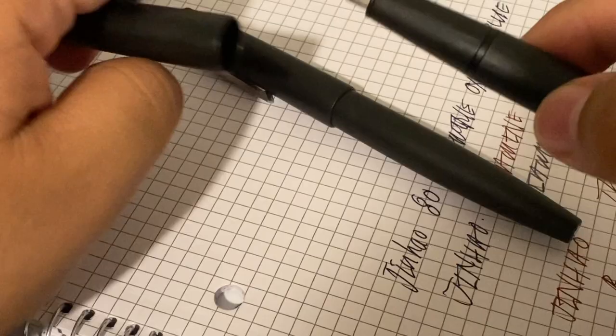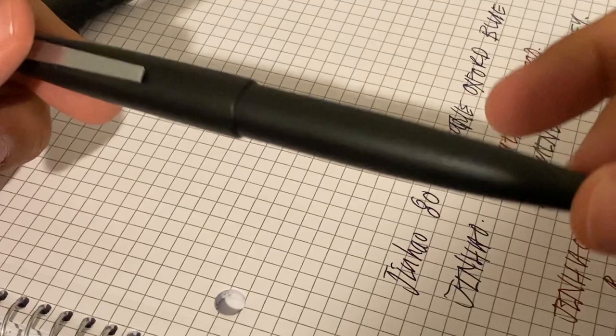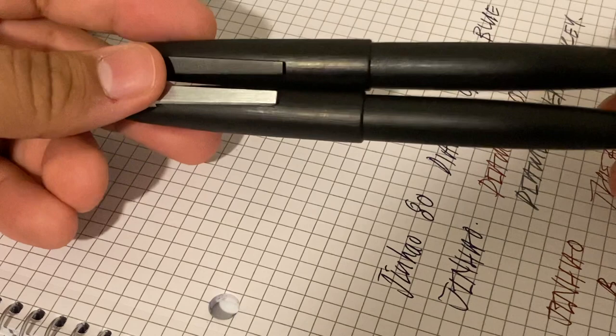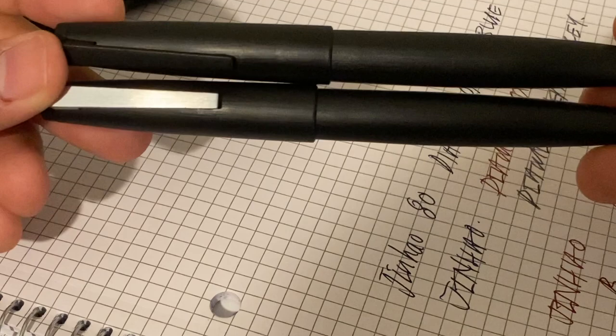And the shape is awesome, the weight of it is awesome, and I really want to get more Jinhao pens. I know that the X159 is amazing. A lot of people say it is, so I want to get one of those. And it's really exciting to be reinvigorated about a hobby that I felt went to the wayside for me emotionally, right? So it's really awesome. And honestly, thank Jinhao for that, because these are amazing pens and they made me very happy. So there you go.